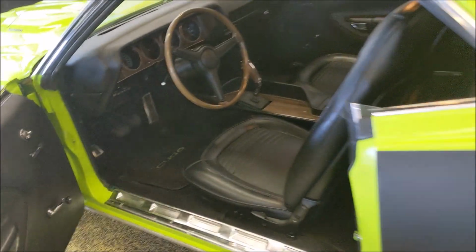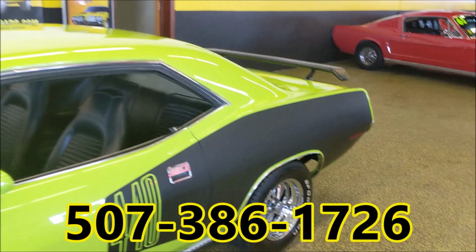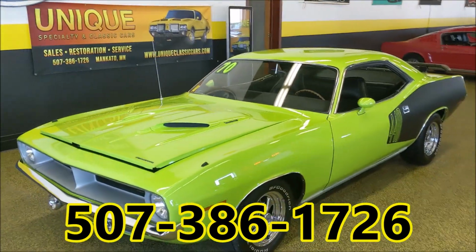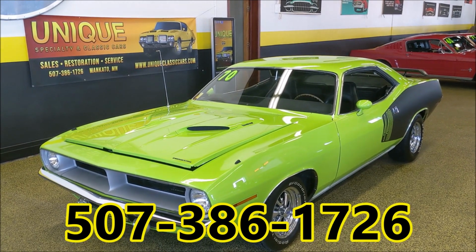Extremely nice car. You can see more pictures and information at uniqueclassiccars.com, or you can call us at 507-386-1726 for more information. Once again, it's a 1970 Plymouth Barracuda at uniqueclassiccars.com.